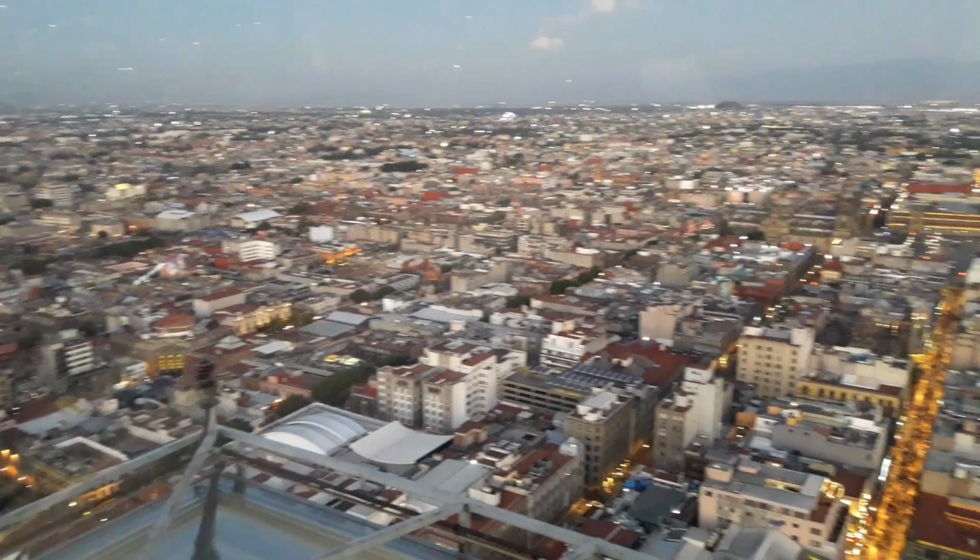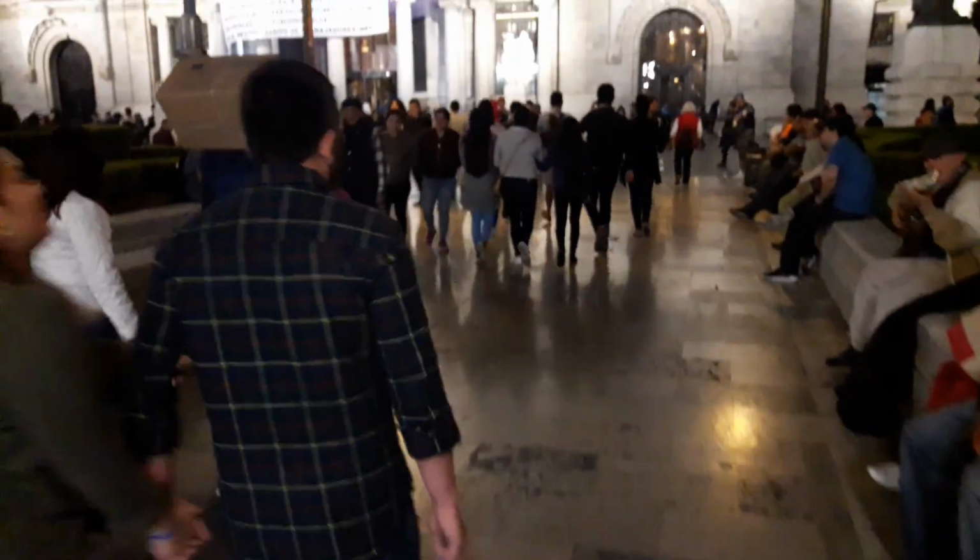It's absolutely humongous. As well as seeing the sunset from up here, you can see Popocatépetl and Iztaccíhuatl, pronounced wrong obviously, in the distance, which is awesome because, as you may know, I'm a volcano geek. So to see those from up here is just mind-blowing. This is really cool. 44th floor, observation deck, 120 pesos for adults and adolescents. Boom.